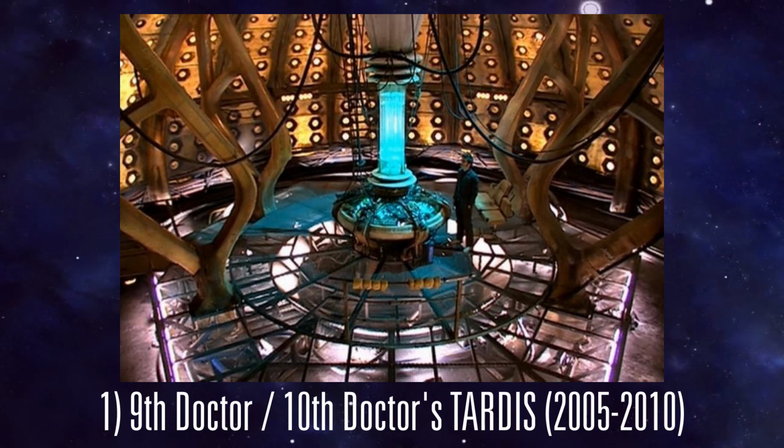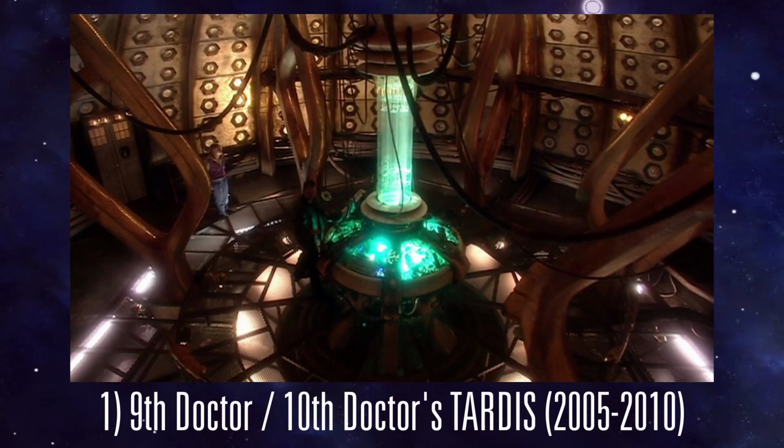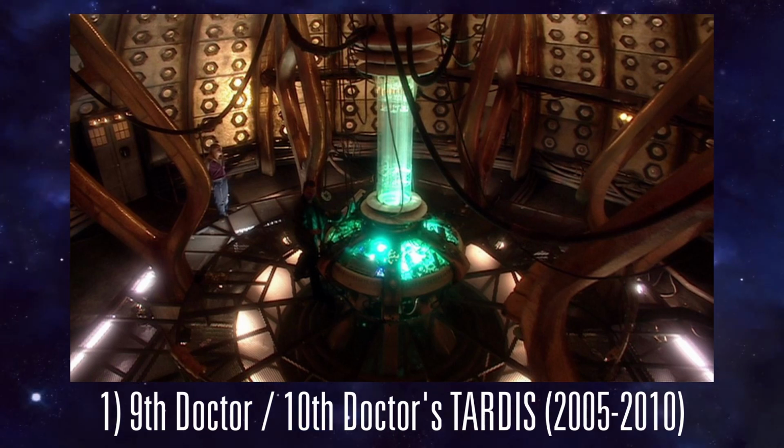It's honestly just magnificent, especially with the lighting of the first 2 series, as it gives it this murky vibe, which makes it all the more curious. But honestly, it looks great brightly lit too. Maybe it's just the nostalgia talking, but this is indeed my favourite TARDIS interior of all.